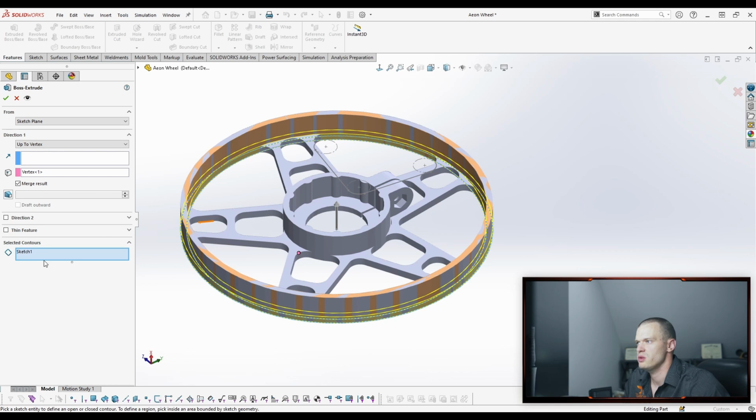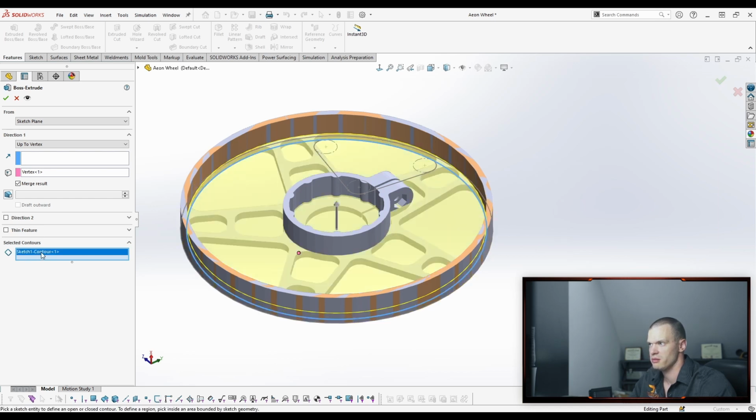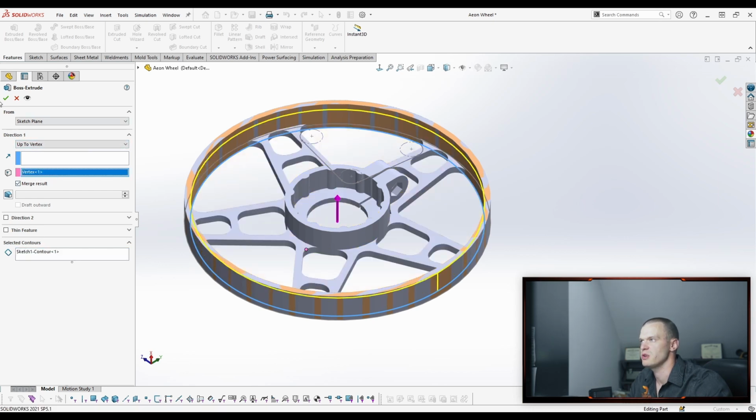You can use a selected contour. So right now, when you select a sketch, if there's a single closed loop within that sketch, it's going to try to automatically use it when you go to build a feature. Now, I don't want that closed loop. I want the closed loop here, right? So I can select that contour and it'll give me just that one. Sometimes you'll have a sketch where you have multiple closed loops and you can go back in and pick which one you want with this selected contours part here. So now we're going up to vertex. So we selected our vertex and we're good to go.